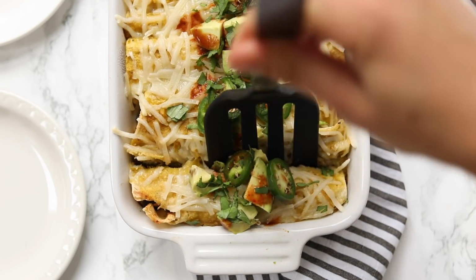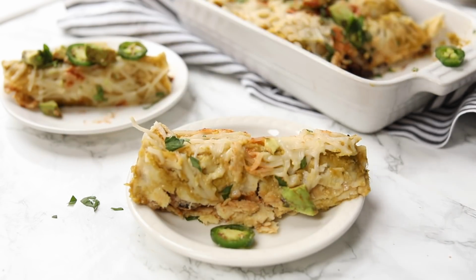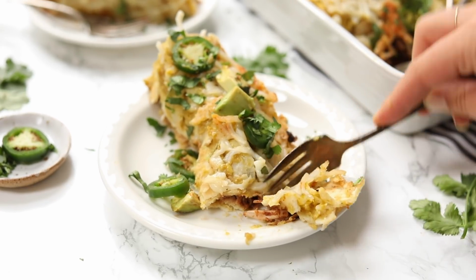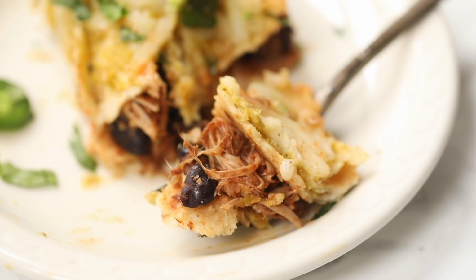I love garnishing it with fresh jalapeno, cilantro. You could do hot sauce, you could do avocado. It's really up to you. But just serve it up as is. This definitely keeps well in the fridge. It also freezes, which is great, and it tastes amazing. Like, it's so good. This is probably my favorite recipe in the video, and I highly recommend you guys give it a try.